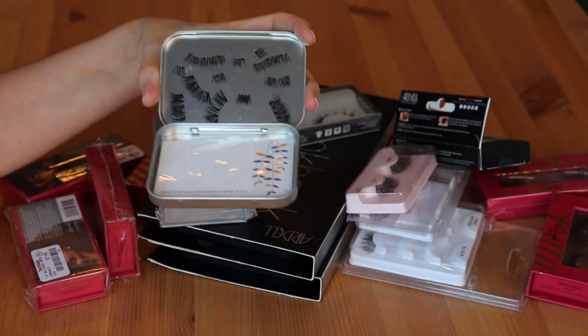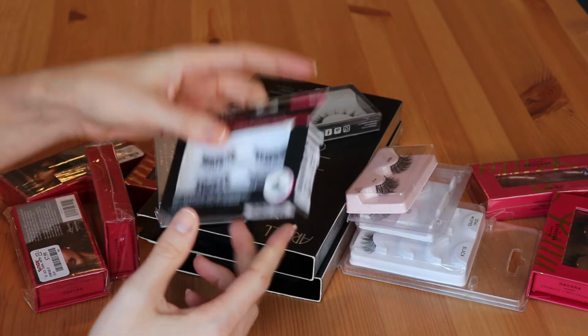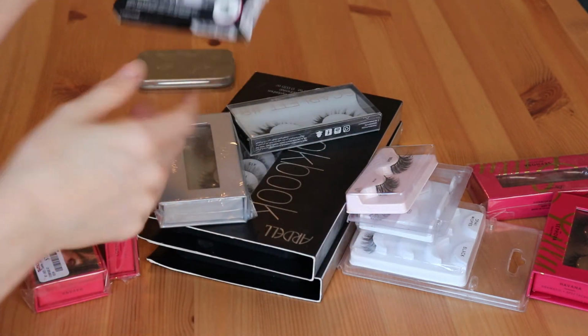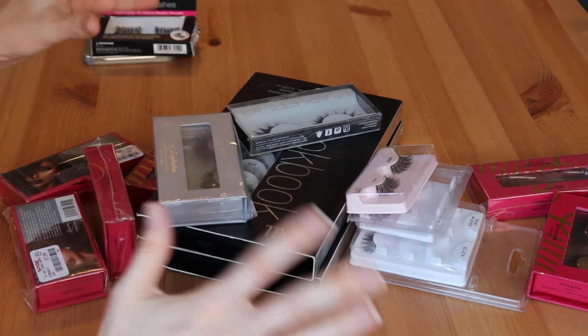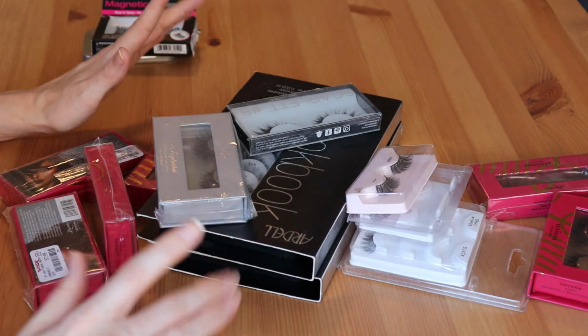And I have one other box. Let me get this little glue out. I have one other box that I have not opened to cut up yet, and these will definitely go home too, because I think the fact that they're magnets makes them last longer than some of these that I want to actually wear and use. And then one day when I'm done wearing these, I will try to figure out magnetic lashes again. I'm determined to figure them out, but I haven't quite done it yet.